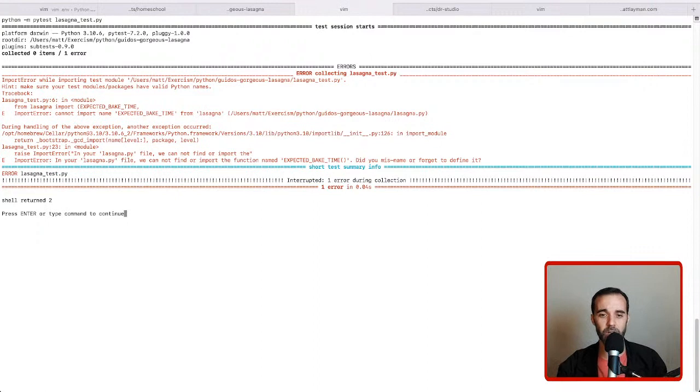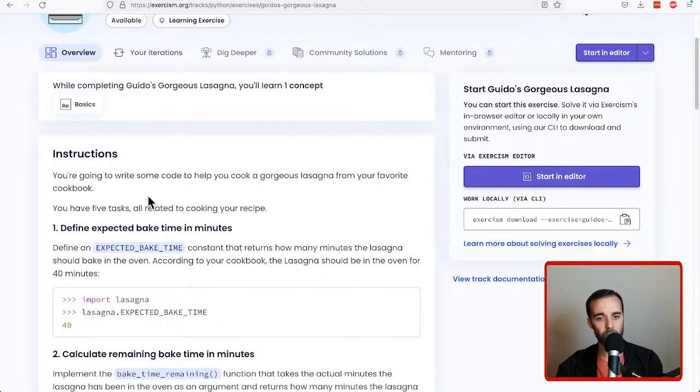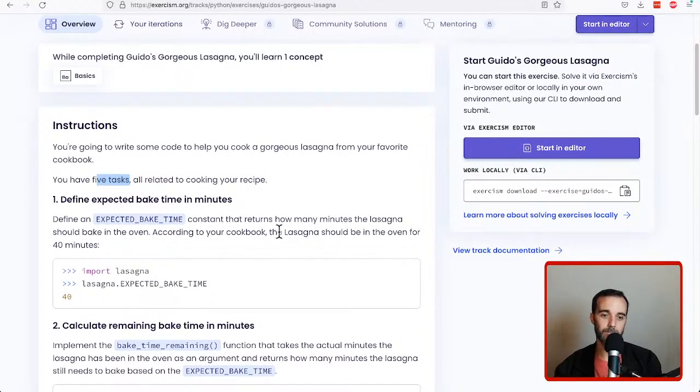Now, before we do this, though, don't go straight to the errors. Actually, read the problem. What are we trying to do? We're going to write some code to help us cook a gorgeous lasagna from your favorite cookbook. You have 5 tasks, all related to cooking your recipe. Define expected bake time in minutes. Define an expected bake time constant that returns how many minutes the lasagna should bake in the oven. According to your cookbook, the lasagna should be in the oven for 40 minutes.